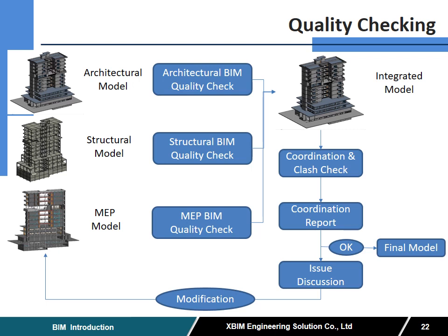And here is the diagram for that quality checking. So as I said, we have the architectural model. So we have architectural BIM quality checking, structural BIM quality checking, and MEP BIM quality checking. It is self-check quality model, right? And then after we check it, we integrate the models, and then we do the coordination and clash check. After the clash check, we can get the report. If it is okay, we can do the final report, but if it's not okay, we need to discuss that problem and then make the model modification.